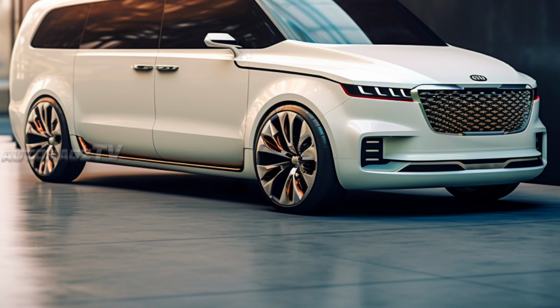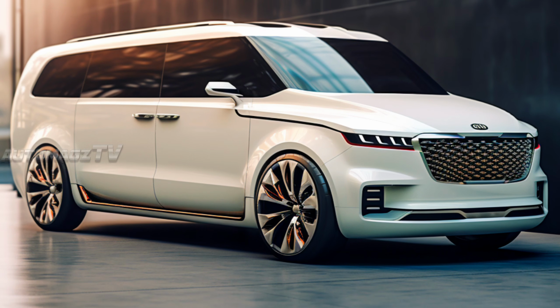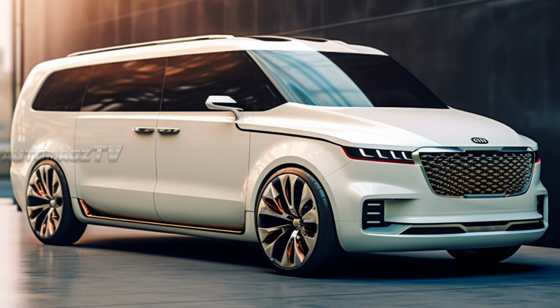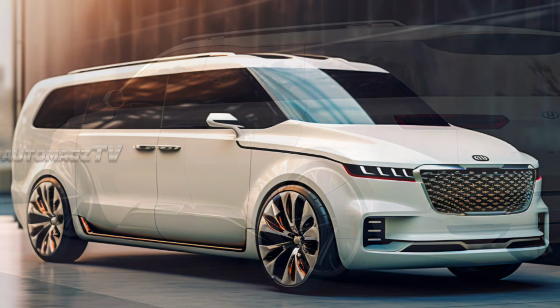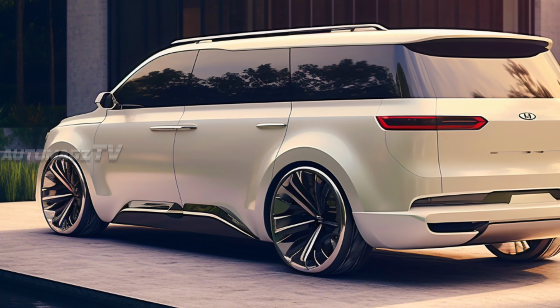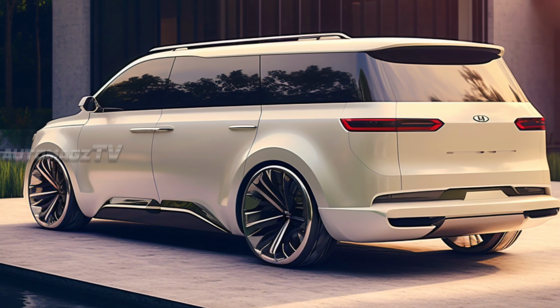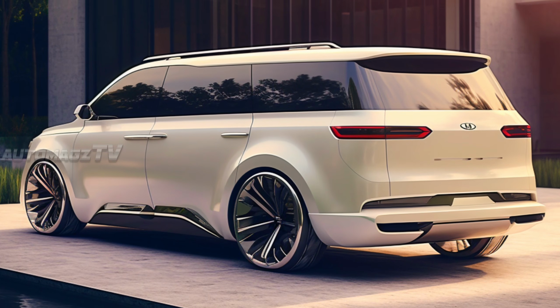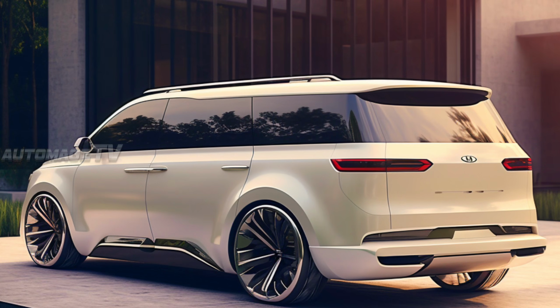Our rendering takes on an inspired look with its upright front end, including a taller radiator grille and vertical headlamps. The new upper grille has a more sophisticated appearance, too, with crisscross vertical inserts. The XL-size LED DRLs would ensure that people recognize the new minivan even from a good distance. A refreshed bumper rounds up the new look at the front.